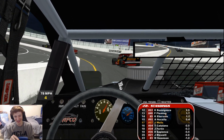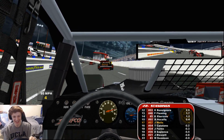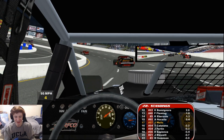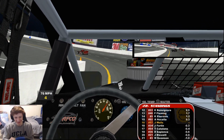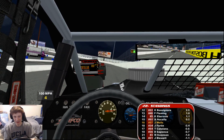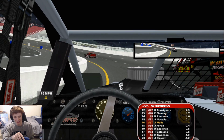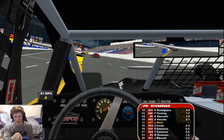Cheating to go below the yellow line? I can't imagine it is here. It's not double yellow. I only see one. Oh my god, it is giving us huge speed. Grip hacks enabled down here.